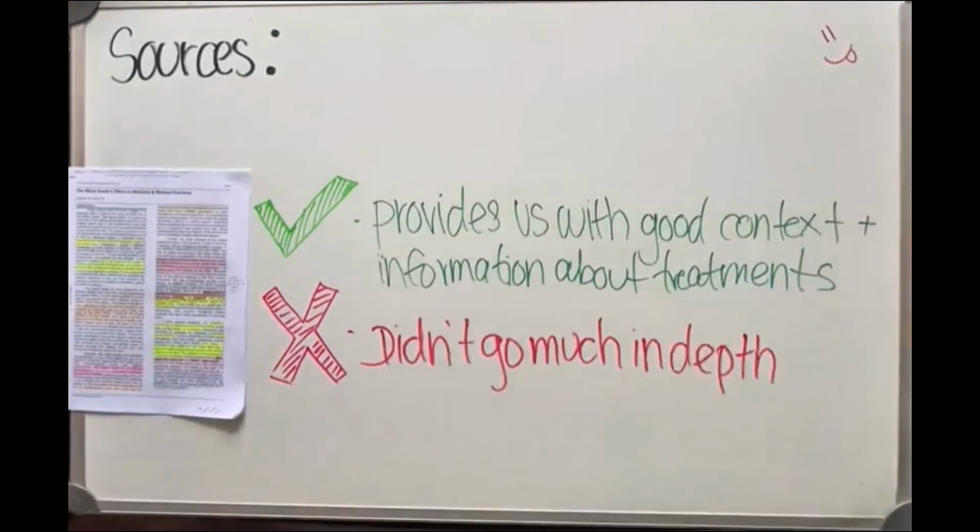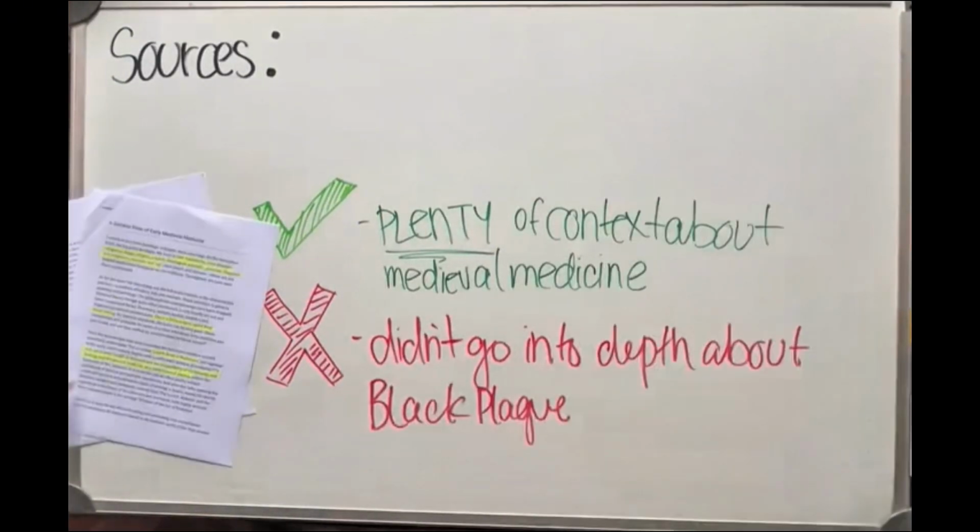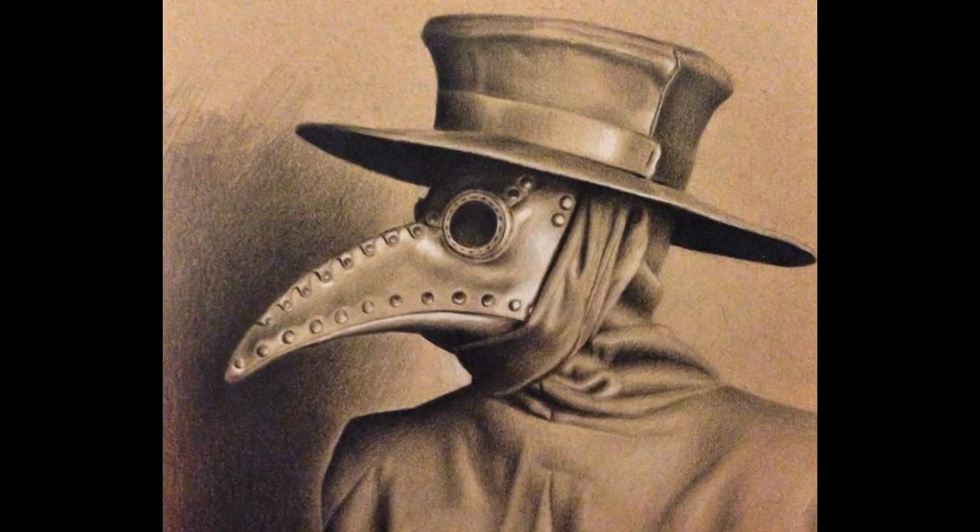Our next source is an article entitled The Black Death's Effects on Medicine and Medical Practices by Jackson M. Hoyle. It was a positive source as it provides us with context on treatments and has very good information. However, the disadvantage was that it didn't go into much depth about treatments that we would have liked to know more about. For our online source, What's Wrong with Medieval Medicine by Peregrine Horton, it provided us with plenty of context about medieval medicine, but it didn't really go into depth about the Black Plague itself.